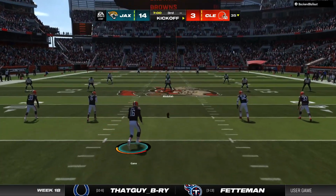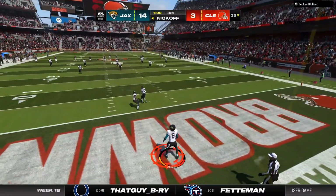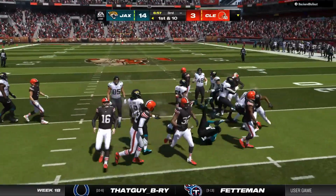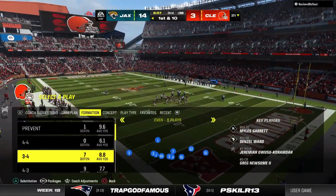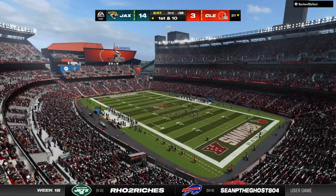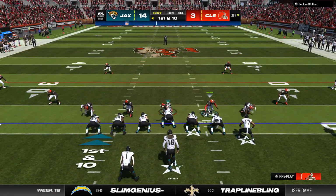Ready for the second half. 14-3 our score as we are back underway on EA Sports. This will be brought out from the middle of the end zone, and tackled at the 21-yard line, so a net negative there of 4 yards. The Jacksonville offense set to begin their next drive.